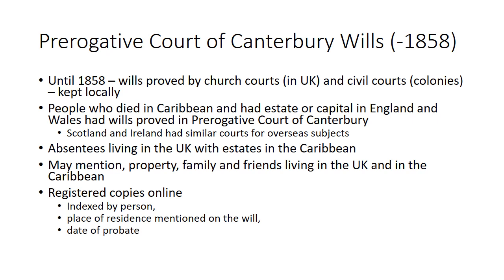The next collection of records I'm going to be looking at are those of the Prerogative Court of Canterbury. Most people's wills are proved where the deceased person lived. However, people who died overseas and had money or estate in the UK could have their wills proved in the UK. Until 1858 in England and Wales, this was the Prerogative Court of Canterbury, and from 1858 the Probate Registry. There are similar courts in Ireland and Scotland. Wills are a wonderful resource, referring to family and property in Britain and in the Caribbean.